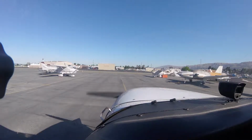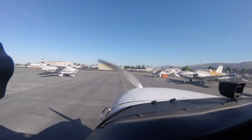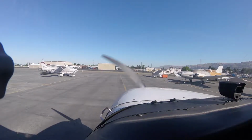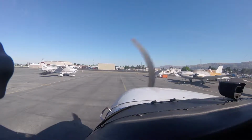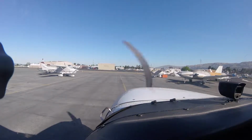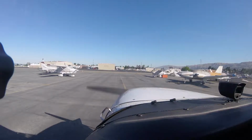There we go. Gotta get the taxi diagram up. It says required taxi light on, strobe light on. Transponder code is good. Test. Good. And altitude. Radio's set and checked.